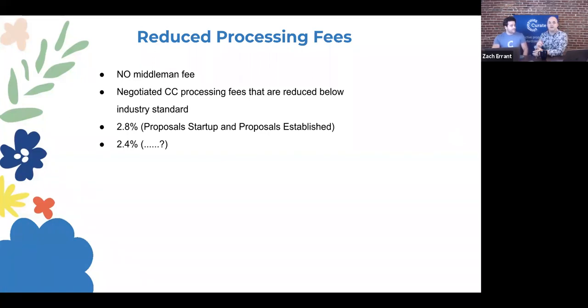So let me stop right here on this. For those asking, instead of it being automatic, 2.9% is what comes through Stripe. We're introducing a new card processor called Card Connect. If you love your Stripe, you can keep it, but we are going to be moving forward. We're introducing this new card processor because they're able to get these negotiated rates.